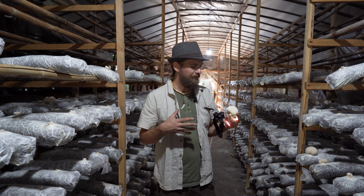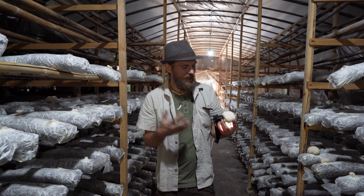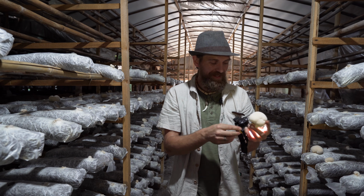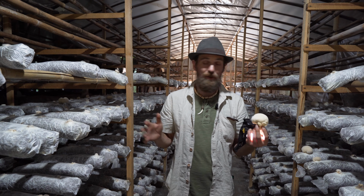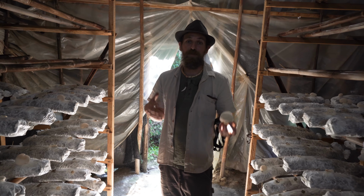I gotta say, I spent a number of years with you learning and getting better and improving my memory. And this is the first time I've actually been in a greenhouse full of this brain enhancing super mushroom. This mushroom has a lot of promise.